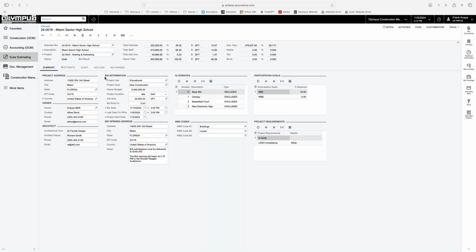Then we get to more detailed information about the bid. By keeping track of the project use and project type, we are basically targeting the historical data, enabling us to get historically correct information more accurately. So if the owner has a budget, we can establish it right here. We have a field for project duration, the project job type. This is the amount, the quantity that will be used to calculate this data on the header, giving you real-time information at any time.